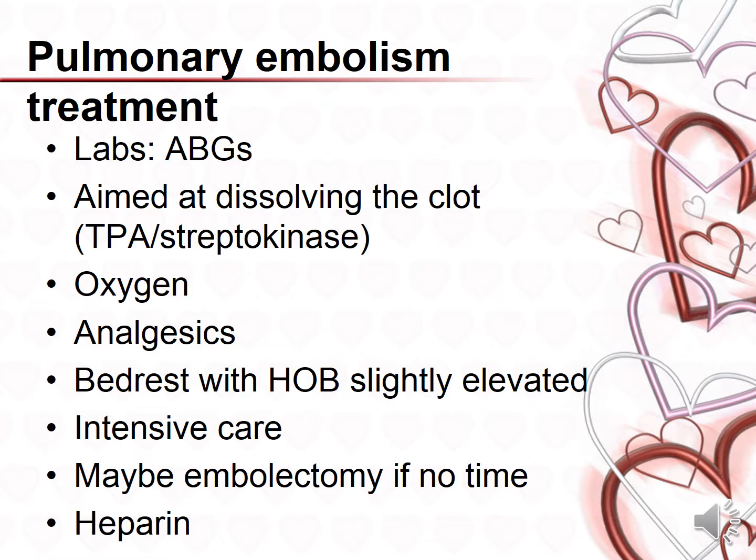You'll want to get a set of ABGs. Treatment is aimed at dissolving the clot. She may be placed on TPA or streptokinase. Oxygen is important. You need to go ahead and put them on it whenever you're suspecting this is what is happening. Analgesics, bed rest with head of bed slightly elevated. They will go to ICU. If there's no time, an embolectomy may be attempted, and of course a heparin drip.